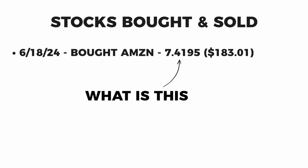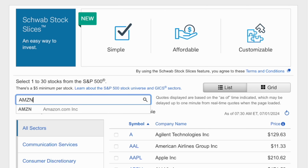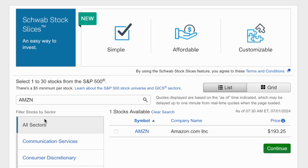Now, one thing I wanted to point out that you might be wondering about is what's up with this 0.4195 shares on my Amazon buy? Well, I decided to try out the Schwab Slices functionality where you can buy fractional shares, and I hadn't actually used it before on Schwab's site, but it worked fine.